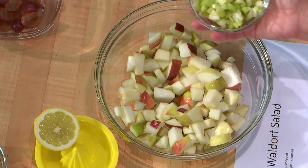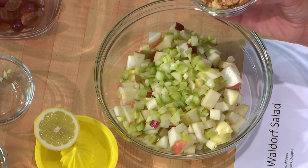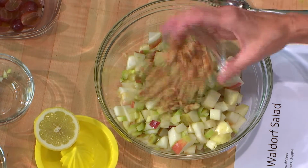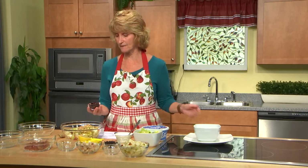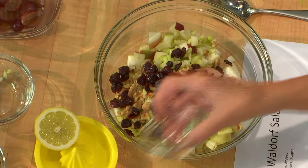This is 2 celery ribs chopped up, and walnuts, and this is 3/4 cups of chopped walnuts. This one I think I'm going to use the cranberries, but you can use the raisins. That's up to you. I prefer cranberries. So I'm going to put those in.